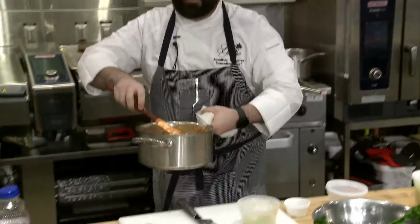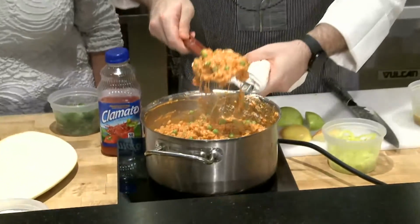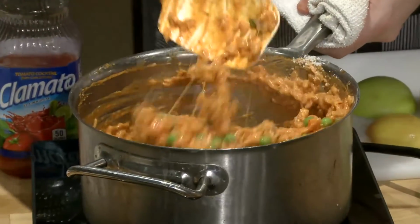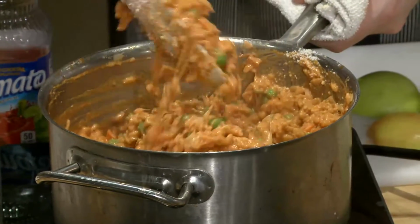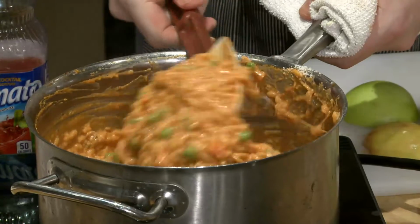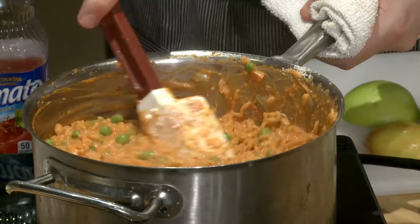Ooh, yeah, let's see it. And this is what you're looking for, right? You need to see the cheese pooling. You need to cream it a little bit more. It will be almost there. I just need to finish the broccoli for you guys. I'll present the dish and we can enjoy.